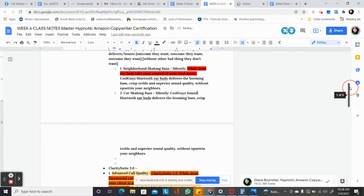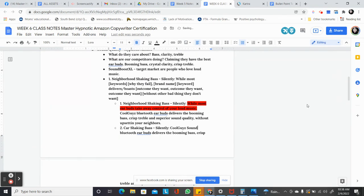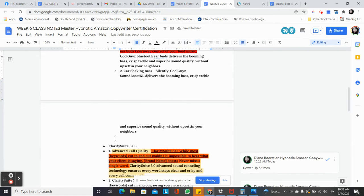Sound, what do we call it? Sound Boost XL. Delivers the boomage. Better than any other. And then you put the keyword in there without upsetting your neighbors. You can even, if you're really dramatic, say something like without your neighbors calling the cops.